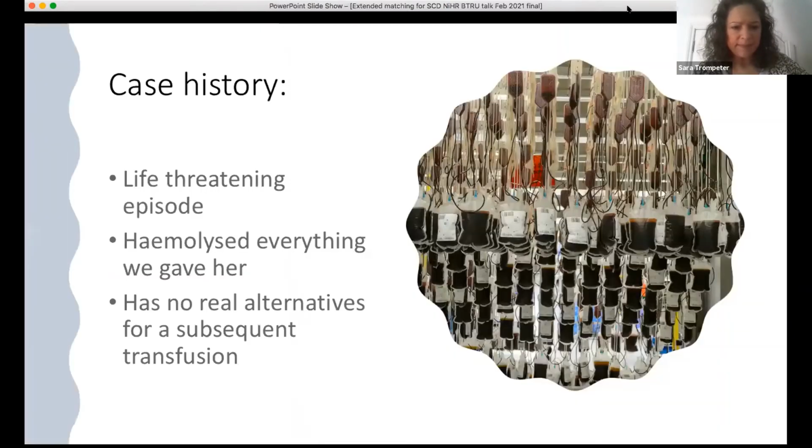Next slide, please. So that's a real case of a life-threatening episode where we were lucky to have her at the end of it. She hemolyzed everything we gave her, whatever we tried to match to, she hemolyzed. And she now has no real alternatives for a subsequent transfusion episode. She's only 46. She wants a hip replacement because she can barely walk. And I don't think we can give her blood anymore.